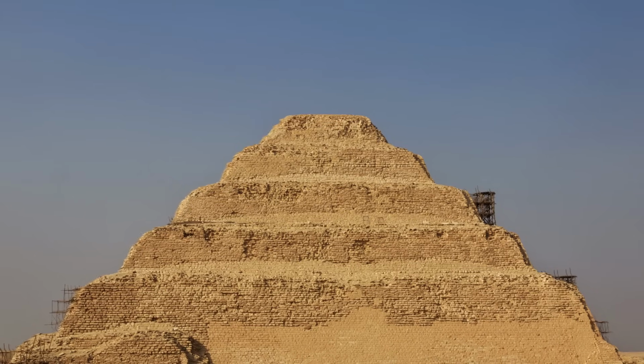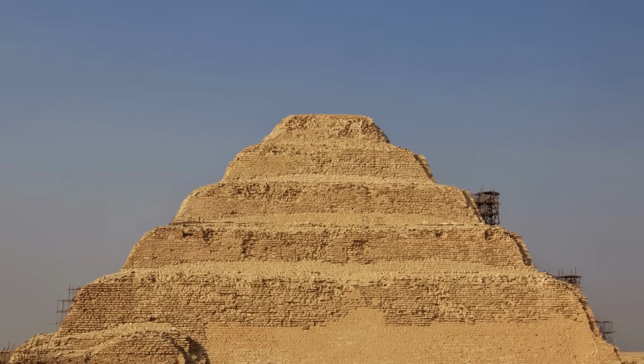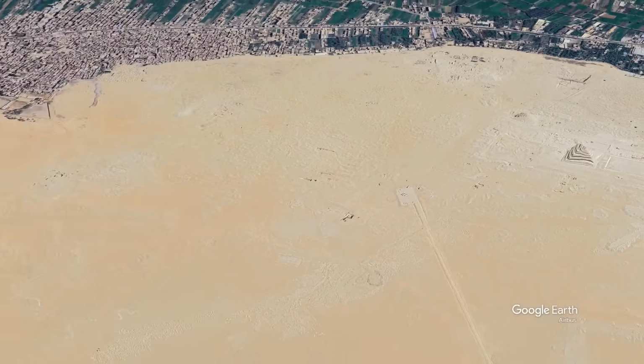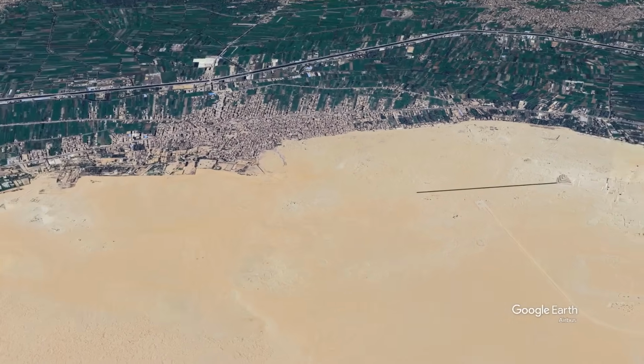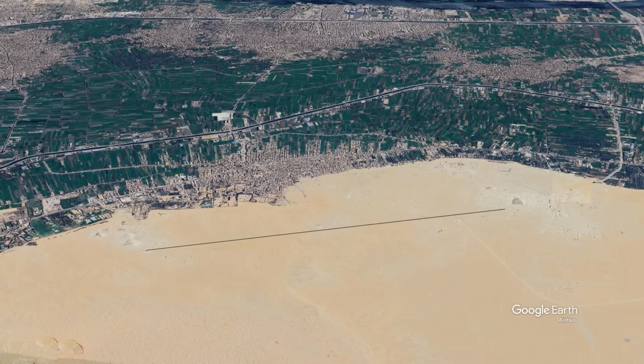Until recently, the title of the world's oldest pyramid went to a three-sided construction known as the Djoser Pyramid in Egypt. Djoser is located just a few miles south of the Giza complex in a town called Saqqara. It made its way to popular culture more than once.